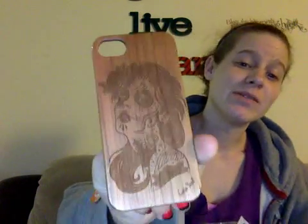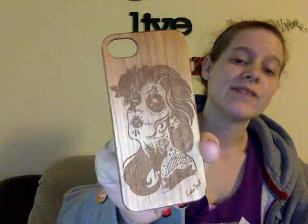And when my fiance went to LA, he bought me three phone cases. And I love them all. I've got this one. It's really cute. The one that's on my phone right now. I love it. It's very glitzy and girly, I guess you could say. And this one, this is my favorite one. I love this one so much. It's etched into wood, and it is a Day of the Dead girl. I love this. This is my favorite one. And then all of the next ones I got from Claire's.